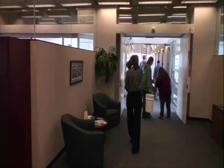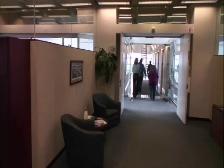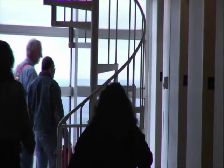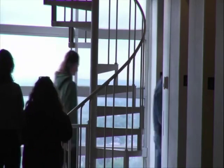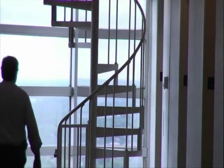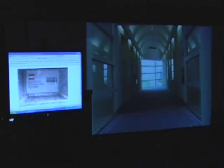So they're coming off the 26th floor. In a couple minutes they should be walking in. The mom and dad got it. The hallway on this. Here they come. Here we come. They should be coming in any minute.